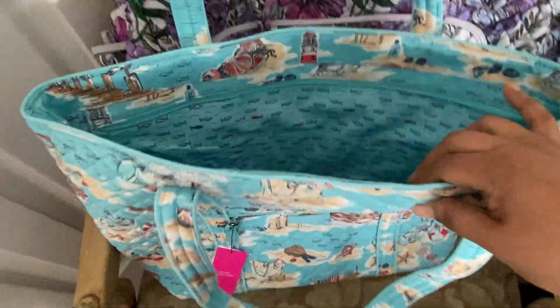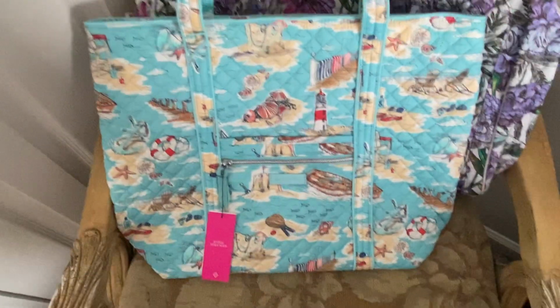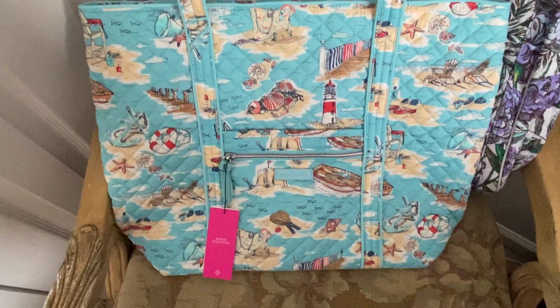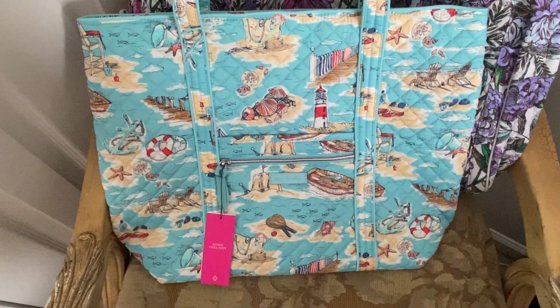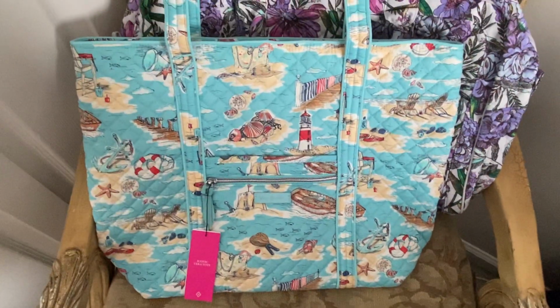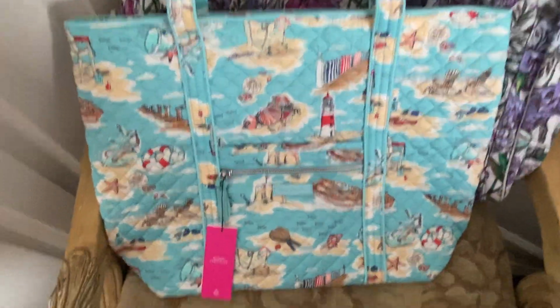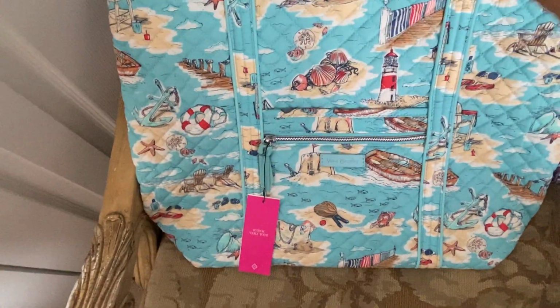We all know the features of the Vera tote, but I'll show you the little fishies on the inside. So cute. This was an exclusive pattern to the paper store. That's where I ordered this particular bag, and I'm kind of annoyed because I paid full price for it, and literally the next week after I ordered it, or maybe even a few days after, it went on sale, 25% off. I was very annoyed by that, but in any case, I think this is the only thing that I actually paid full price for.